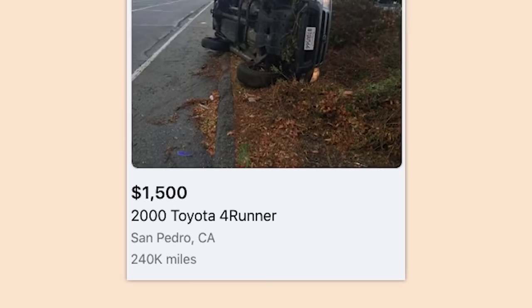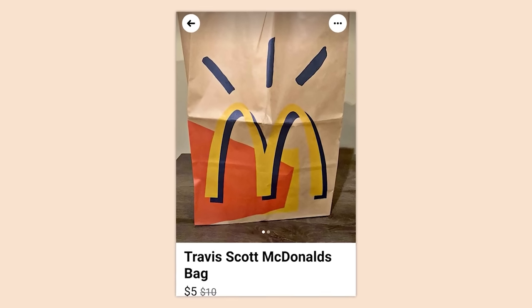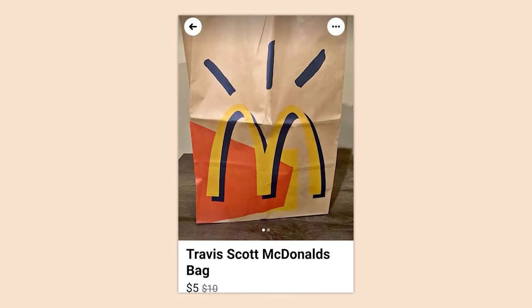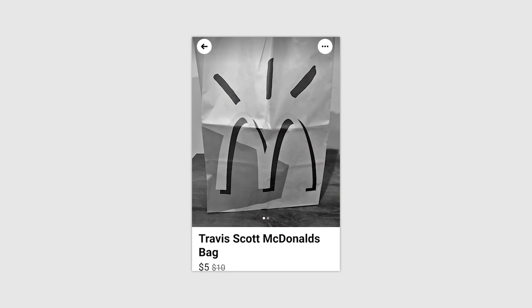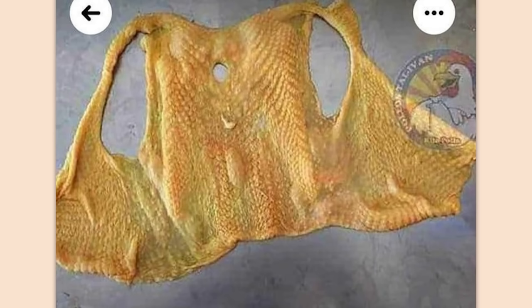240,000 miles. Screw you, I'll give you $4 for it. Travis Scott McDonald's bag. At least it's in somewhat decent condition. Jesus, there are some weird collectors out there, though. Kid's leather vest. That's a chicken skin.